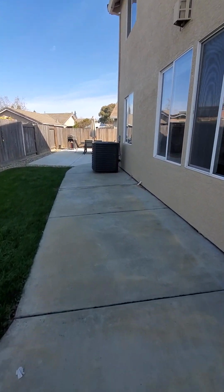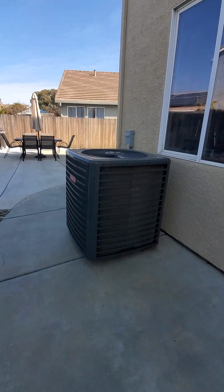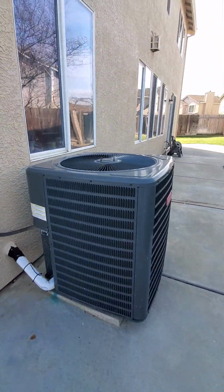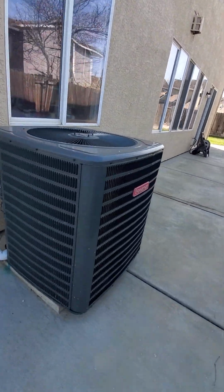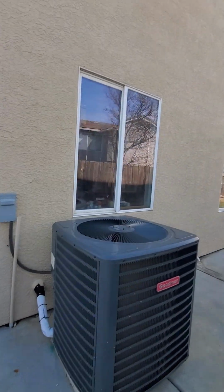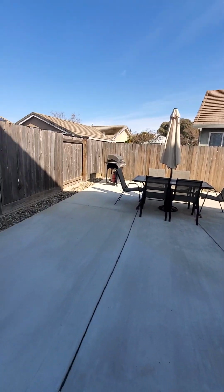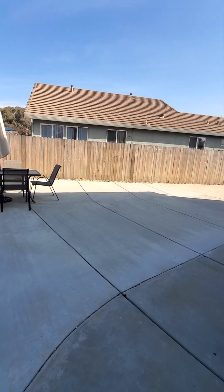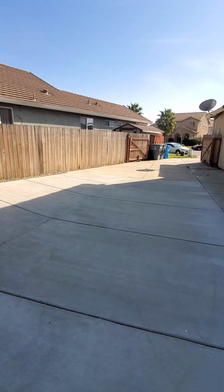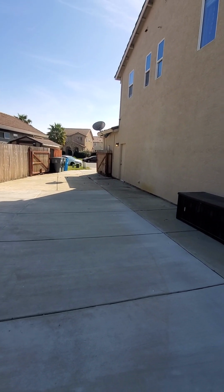For here, you can see the brand new 510 HVAC air conditioner here. So their HVAC was upgraded. You'll see that this thing is huge. If you're standing next to it, it's pretty big. So again, this is just that side, the other side yard. Concrete and just a huge space for your boat or trailer or anything that you want.